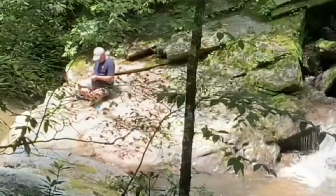Folks, Silver Pop here. It is the 4th of July. We're in the mountains of the great state of North Carolina. A little bit of trout fishing, hanging out by the river. Beautiful day. Temperature's like in the 70s. Oh man, this is good living.